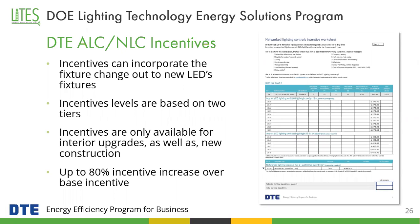I'm going to introduce Mark, our resident program energy expert, lighting expert, to dive a bit more into the details. Thanks, Allison. My name is Mark Atkinson, energy advisor with the DTE Energy Efficiency Program. And we're glad to bring out the 2020 portion of the network lighting controls. Working with LiTES over the past few years, our incentives have changed quite a bit from our conception. So this year, we are continuing as last year. We are incorporating the changeouts from old existing lighting to the new LED fixtures, as well as giving an increase if you go to adding controls to that.